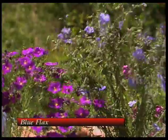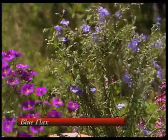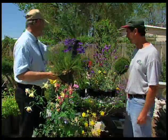And they tend to bloom up until maybe about noontime. Yeah, then the flowers tend to close up, which is typical for a lot of plants adapted to hot climates. They close up so they can tolerate the heat of the day.